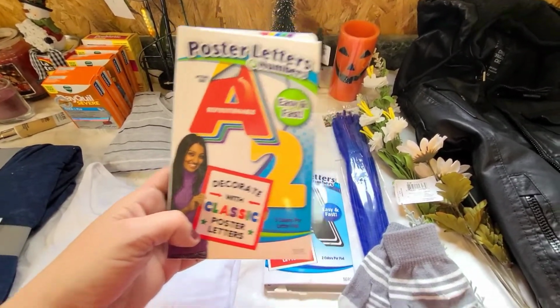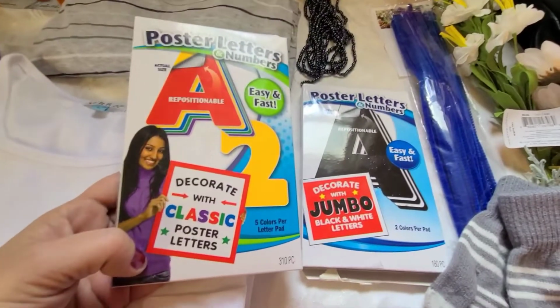There were 2 packs of these poster letter stickers. These ones are colored and these ones are black and white.